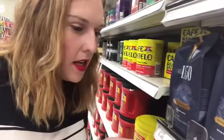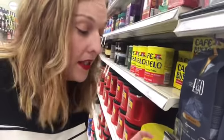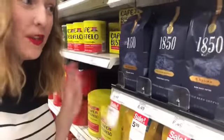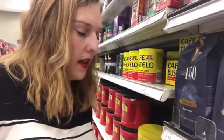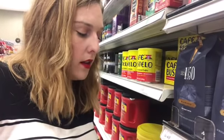Okay, so it looks like it was just the blonde roast that was clearance, but the other varieties they have, these guys are on sale for $5.99, and then you can use that $1.50 cash back. So final cost is going to be $4.49, so not a bad deal on some coffee.